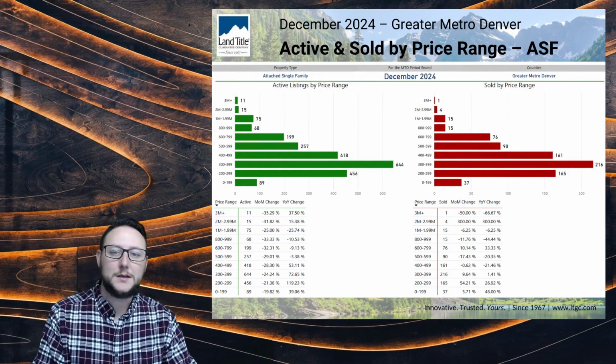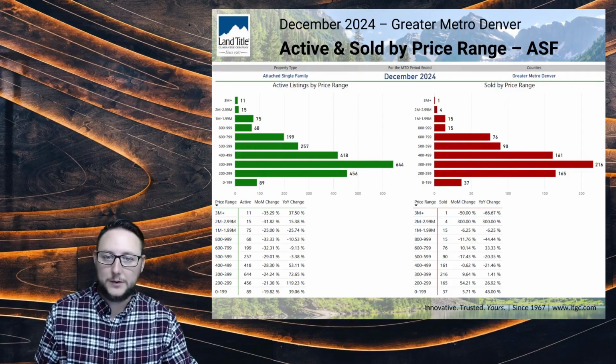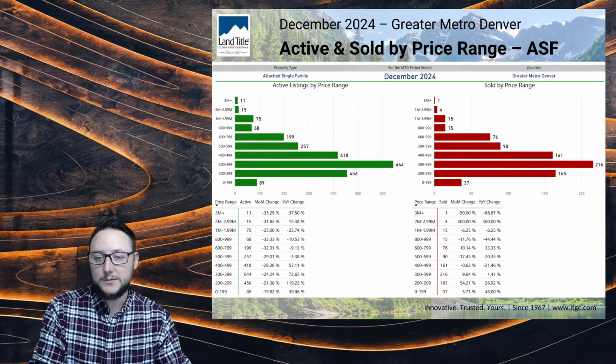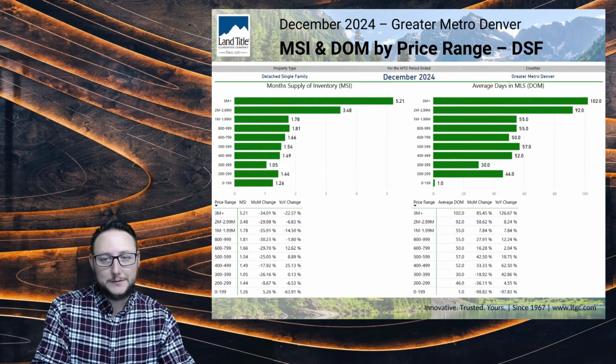And you saw this back in the Great Recession as well, in '08 through, call it, 2010, 2011, where the attached market really suffered a lot worse than the detached market did. There are a lot of similarities taking place right now. So keep tabs on it.